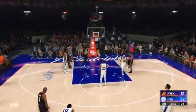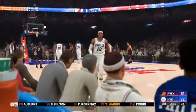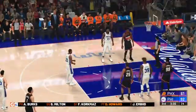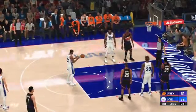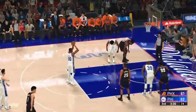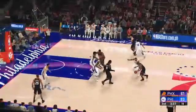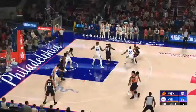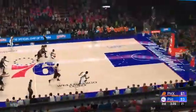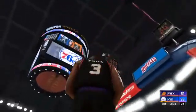First free throw is good. Howard's checked in for Tobias Harris. And that's good as he hits both of his shots. And so it's Paul bringing it up for the Phoenix Suns. Burks with the steal. Now the 76ers on the break. And foul on the shot. He'll shoot 2 at the free throw line. Chris Paul picks up that one.